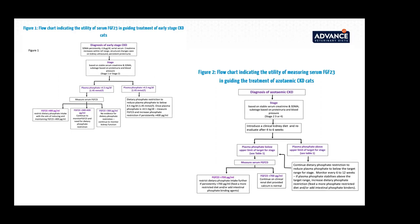What happens with the FGF23? It's very interesting, because with this biomarker, we can detect early stage of CKD, mainly when we need to change the diet, okay? Because the phosphorus is not so early in comparison to FGF, okay? So the recommendation is measuring mainly in cats in stage 1 or 2, and to try to predict if the cat is going to get any benefits from using a renal diet.